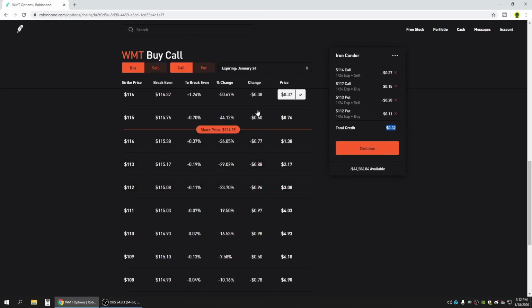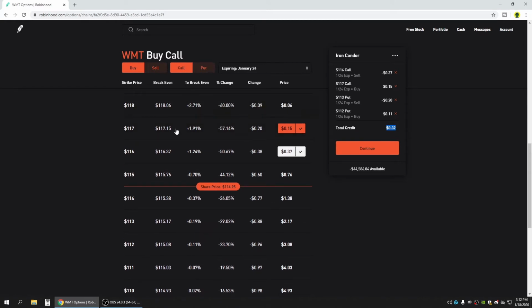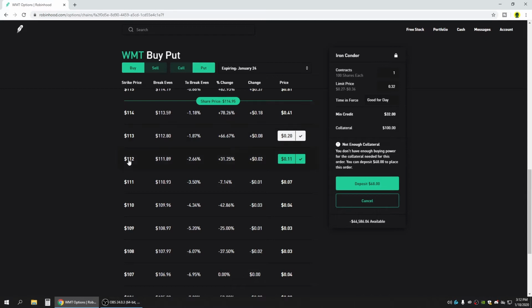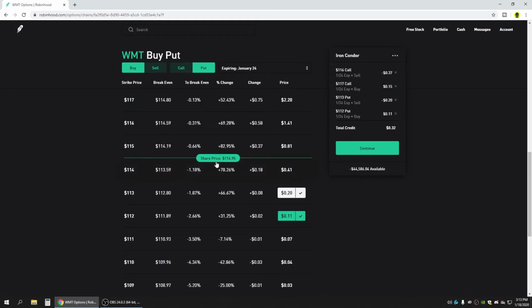Would make this $32 in credit if Walmart stayed in this $115 range. But if it went higher to 118 past the credit spread or lower to 111, you would lose your collateral, which on this contract would be 68, I believe. Yeah, your collateral would be $100, but you're collecting 32 in credit, so 68. That's really not the best Iron Condor right there, but if you see that a stock really isn't moving that much and you don't think it's going to break out of a certain range, maybe playing this high risk, low reward play will benefit you because you can do it more consistently.